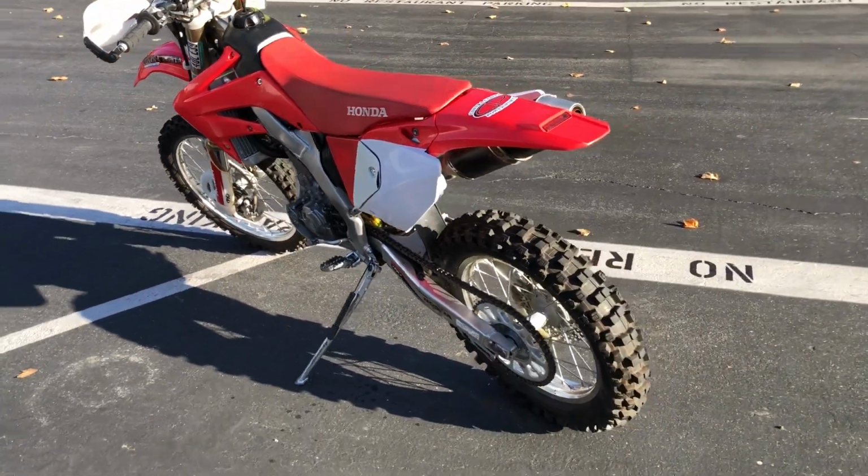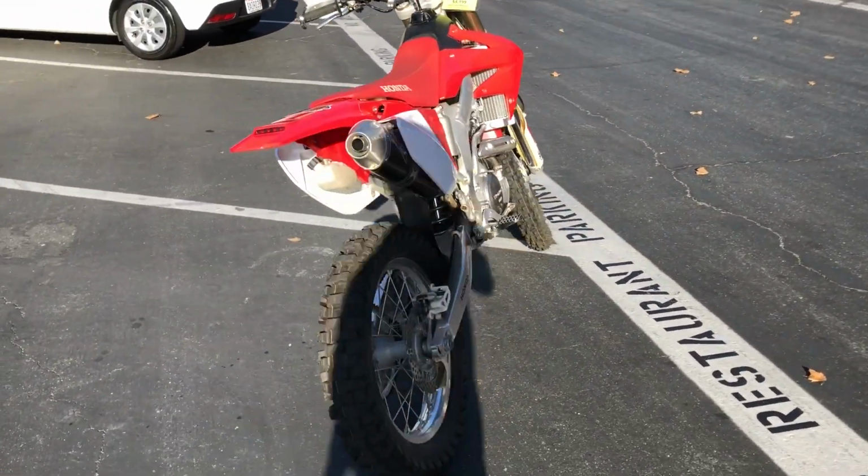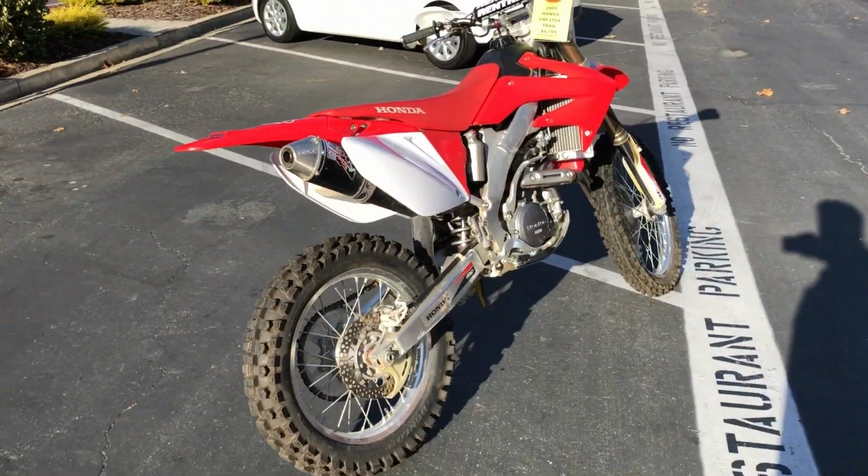Again, only $4,199 here at Contra Costa Powersports. We can provide financing as well as an extended warranty on this bike.